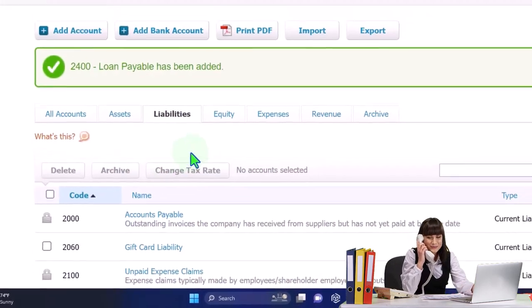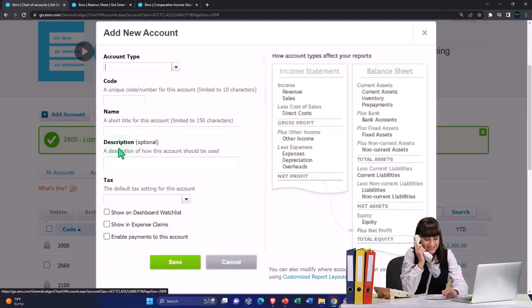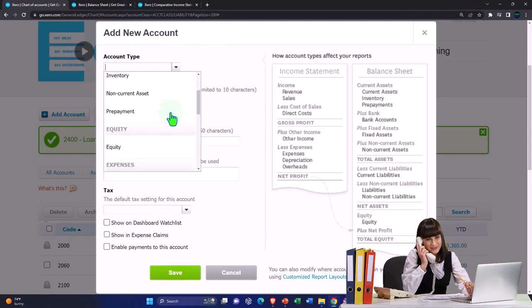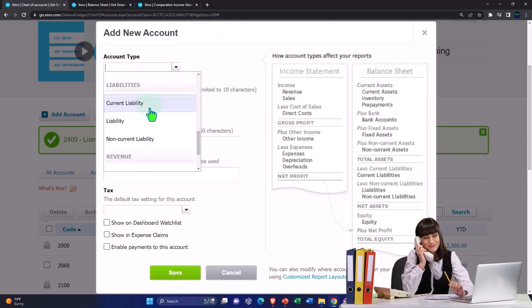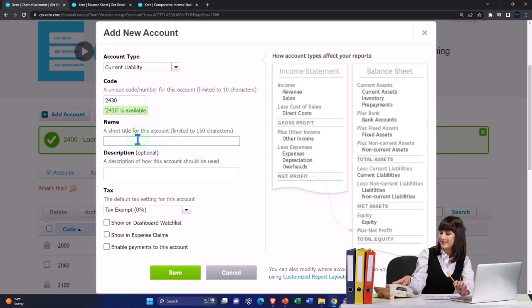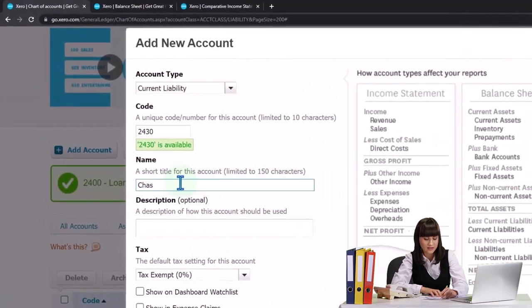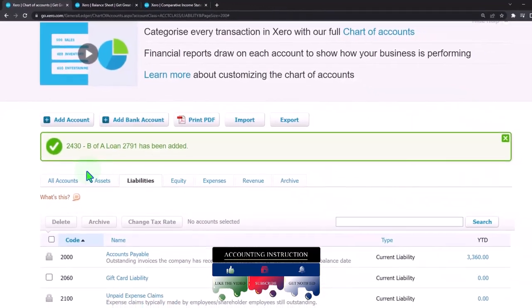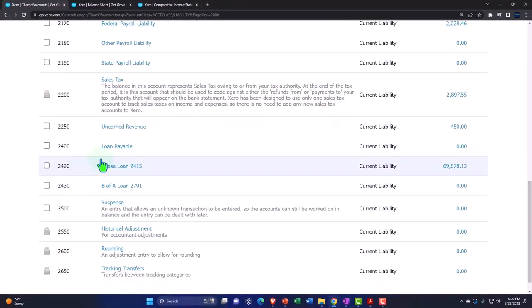So I'll say, all right, another one, add account 2430. It's going to be a liability account, current liability. And this is going to be the other loan, which I'm going to say is with B of A. This is the loan we're going to take out to finance the new purchase we're going to make now with a second loan when we purchase the piece of equipment, not for cash, but financing the whole thing. So I'm going to say, okay, let's save that. So now we've got the loan payable, we've got Chase loan, and then the B of A loan.